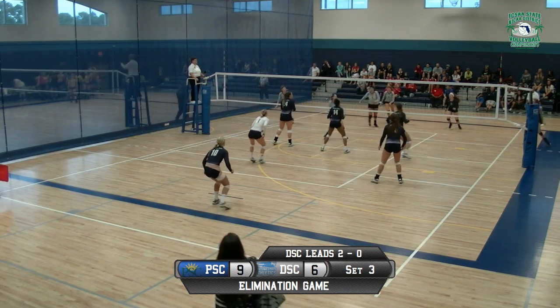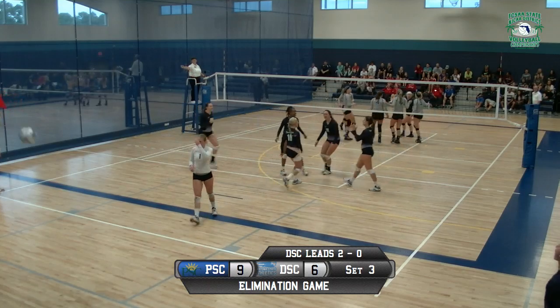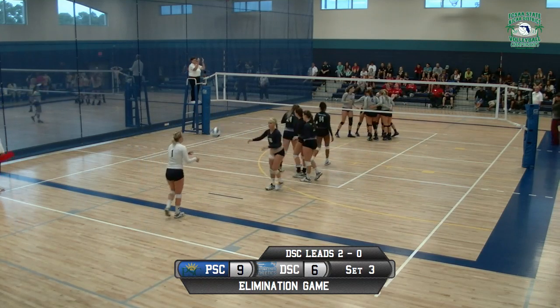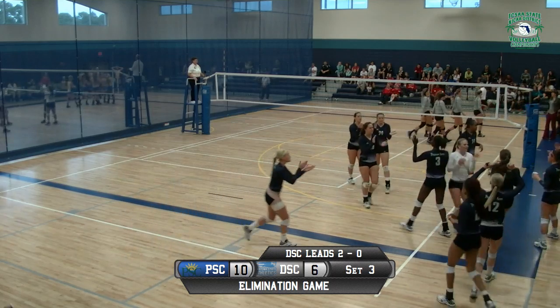Holt will serve again. This time, trouble for Daytona. Kodke will swing from the back row, but it's out of bounds. So Pensacola up by 4, and Daytona wants a timeout.